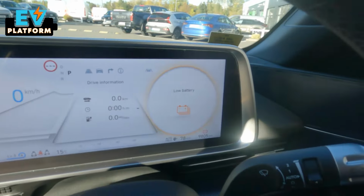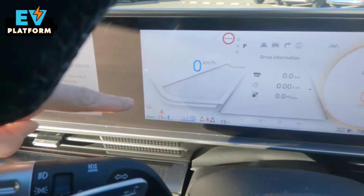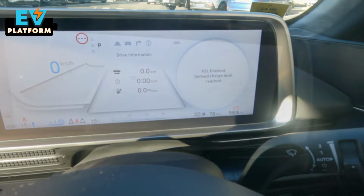Let's turn on the car here. I'm sorry this is so rushed, but I really want to get it back. Lots of beeps and bongs in this car. Settle. Yeah, there we go. Right, so it has reset the trip meter. You can see the low battery warning coming on just here. We have 15% and an estimated range of 78 kilometers.